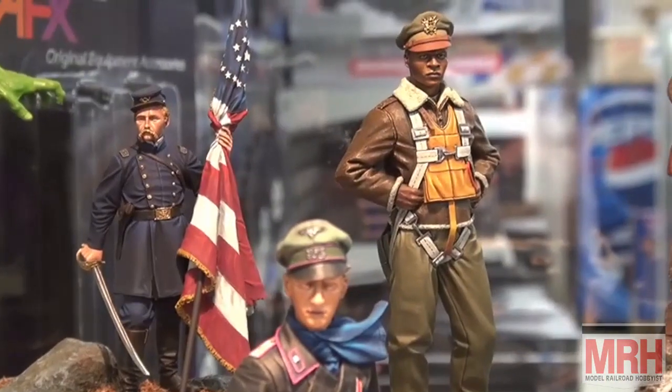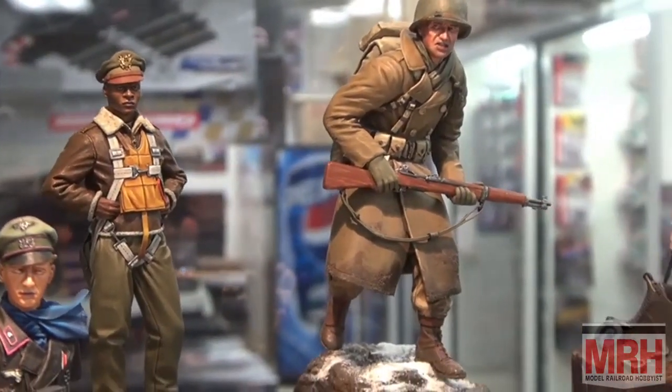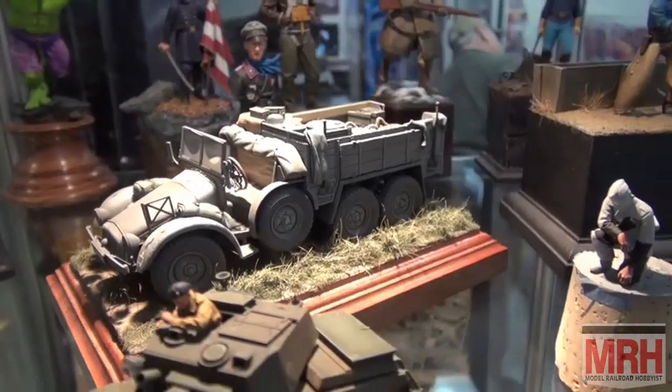Joe, this is absolutely amazing. We're looking at some of your models right now that you've got on display at the hobby shop. So those folks that want to see these can come up to Mark Twain Hobbies here in St. Charles, Missouri, a suburb of St. Louis, and see some of Joe's great models.